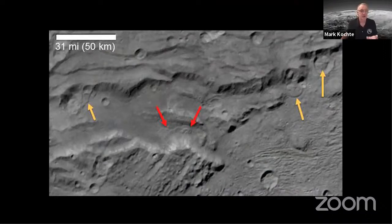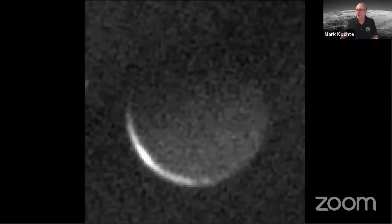What caused the avalanches? What precipitated things to do this, what the material is made of exactly, we don't know. We do know that Charon is made of water, ice, and some other materials. And this is the last view we have of Charon as we were flying away. It's backlit by Pluto, which is how you can see the dark side of Charon.